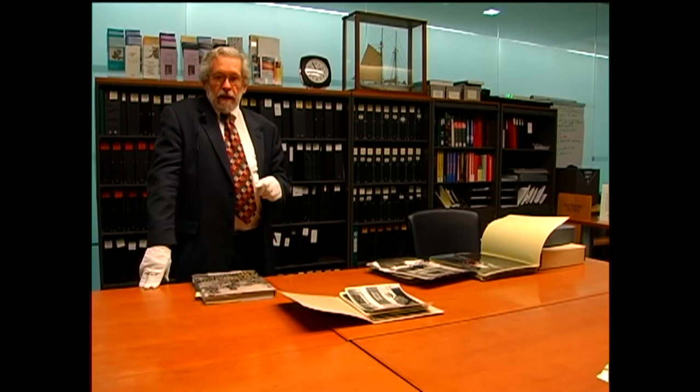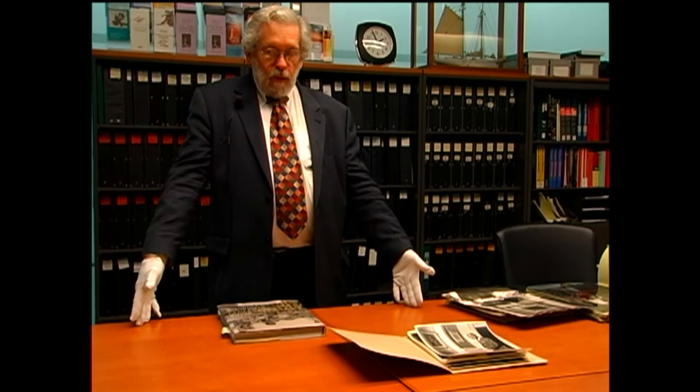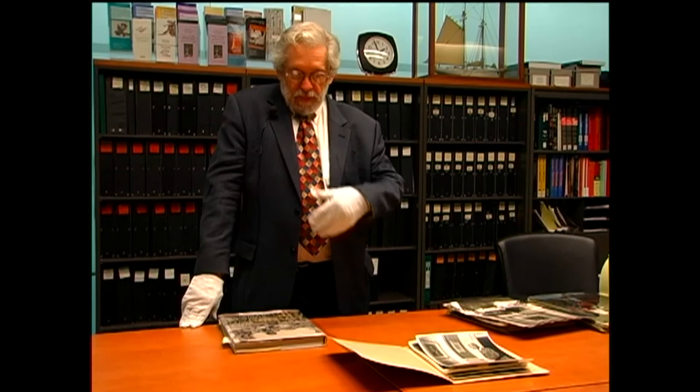We can basically accommodate four people here at a time. But in the other space, we'll be able to have eight researchers at a time. Whether it's eight people working on various aspects of the Scurlock collection or working with eight different collections, we provide that service, and we're really set up for it.